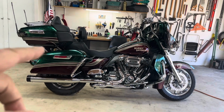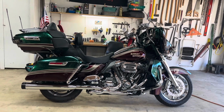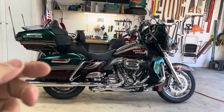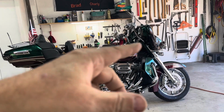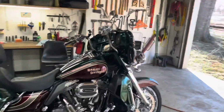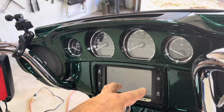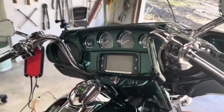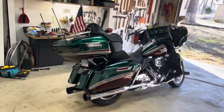Anyway, this paint job is what drew my attention at first to the bike. Through the process of buying this, they took me to the back and showed me how to run what they call the boom box. It's kind of a silly name, but it's got your maps and your navigation and your phone and CB and all that kind of stuff.